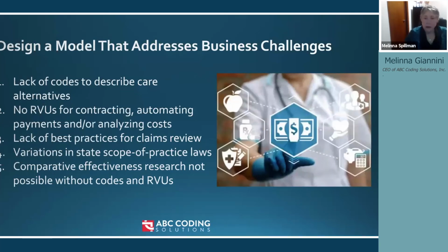There's also variations in state scope of practice laws. Imagine there's 23 licensed healthcare provider types out there, and they have different laws in 50 states in the District of Columbia. So trying to understand what they're allowed to do is key, because if the insurance company doesn't do that, they could be liable for that HIPAA fraud and abuse fine of over $10,000 per line item, and so could the practitioner. So we have to deal with who's allowed to do what in which state in order to build a good model, and we can do that.